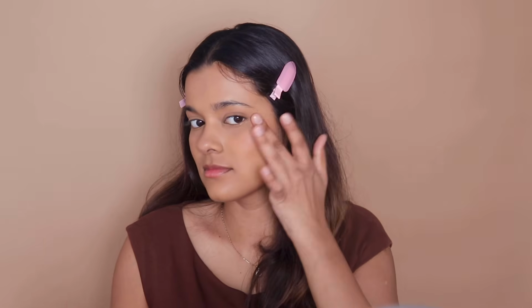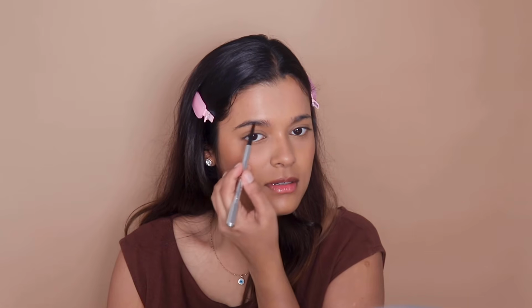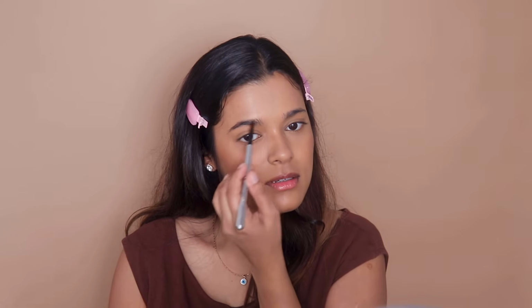Now thin eyebrows were a huge trend, but now I cannot make my eyebrows look very thin. So I'm not really overfilling my eyebrows so that they don't look very fluffy.